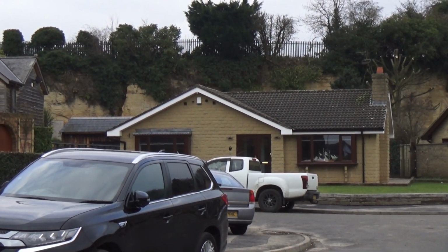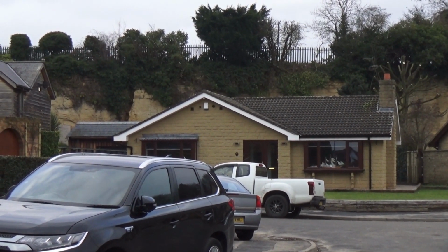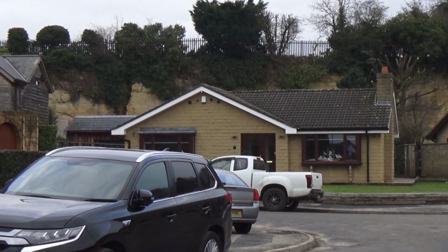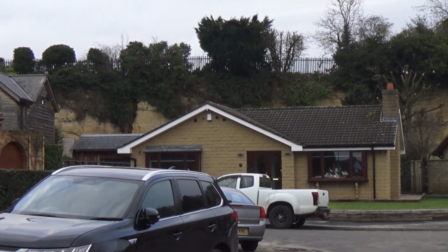I don't like filming people's private property too much, even though I'm on a public highway, and I can video what I like from there. But that's it, just a quick view of one of the old limestone faces, and just come down to Lime Kilns and have a better look.